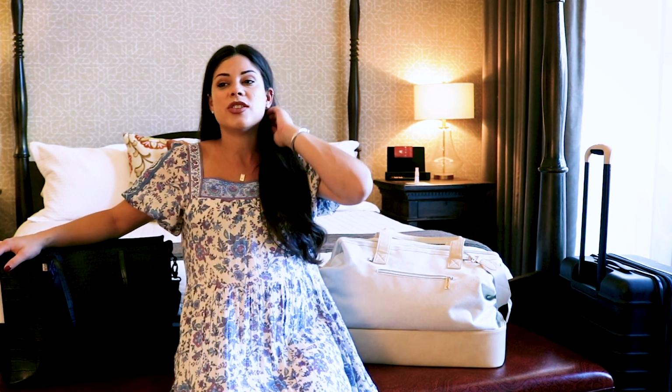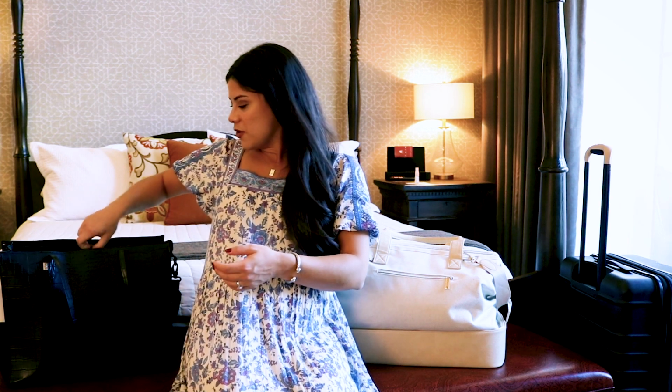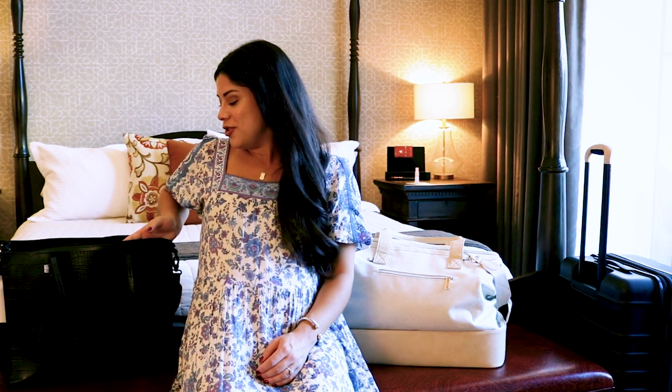I think I mentioned that I always have my own water bottle for the office as well, just so that way I can cut down on how many plastic bottles I'm carrying and picking up. I just constantly am refilling this. A few other things that I think I've mentioned before about this work bag, I actually really like to put a lot of the same things that I bring to the office in here for a trip.